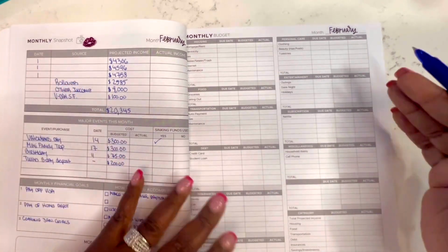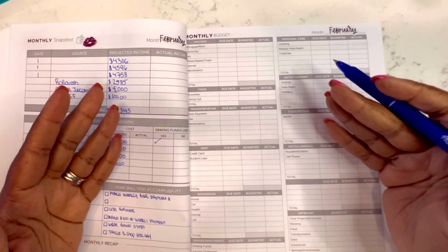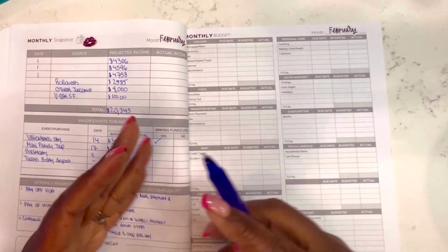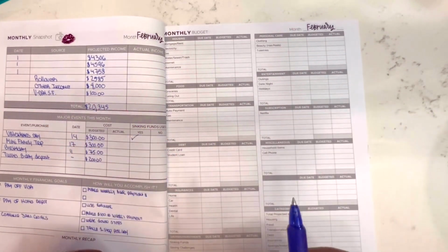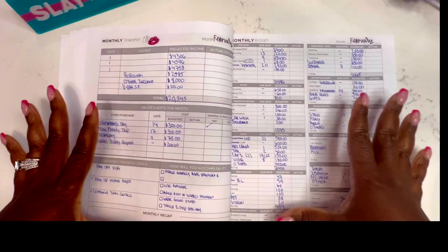And when those particular weeks come about, I will know that I have to adjust my expenses, mainly my variable expenses, because my fixed expenses like my mortgage, electricity, all that other stuff cannot be changed. So I'm going to fill this out off camera, and then I'll come back and walk you guys through what I expect to be spending money on in the month of February. Okay, divas, I am back.